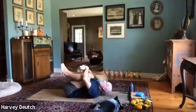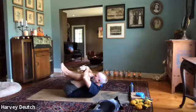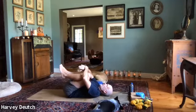Inhale. And on your exhale, pick your head up. Put your nose between your knees. Find the full flexion of your spine. And then go ahead and put your head back down. Lengthen out the neck so you're on the back of the skull, not the crown. Maybe slide a blanket underneath if need be.